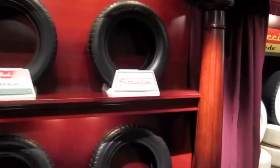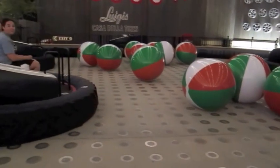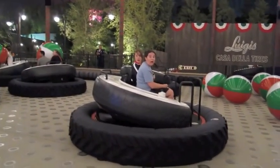Luigi's Flying Tires is now open, so we are gonna give it a whirl. Super excited. Look. We are about to go on Flying Tires, y'all, and it looks crazy. Here we go. I've gotta get one of those. I've gotta get one, so I can check out your face. All right. Oh, here we go.